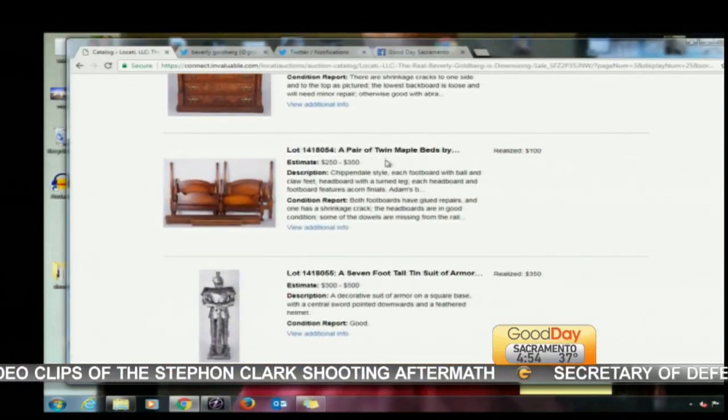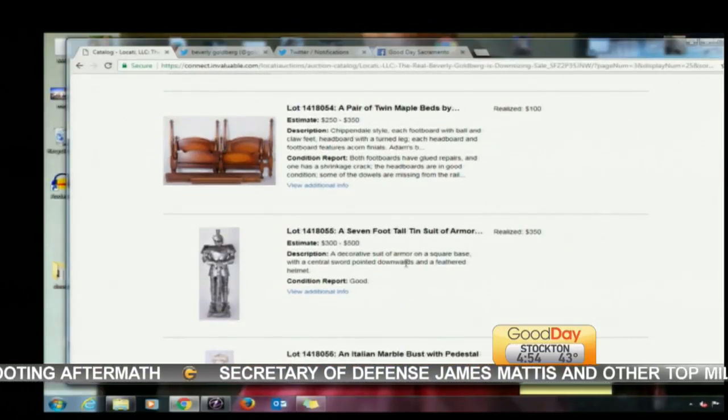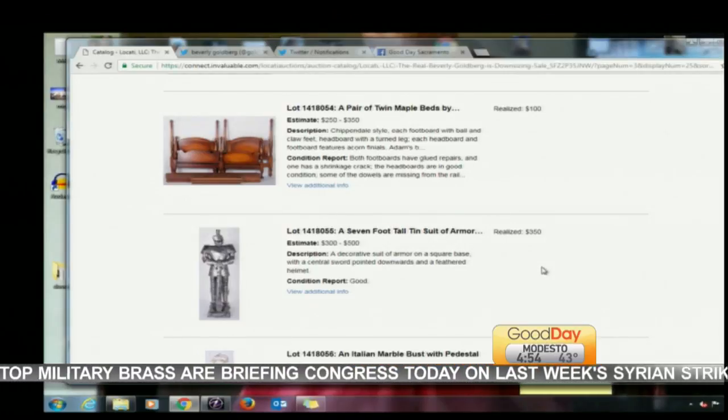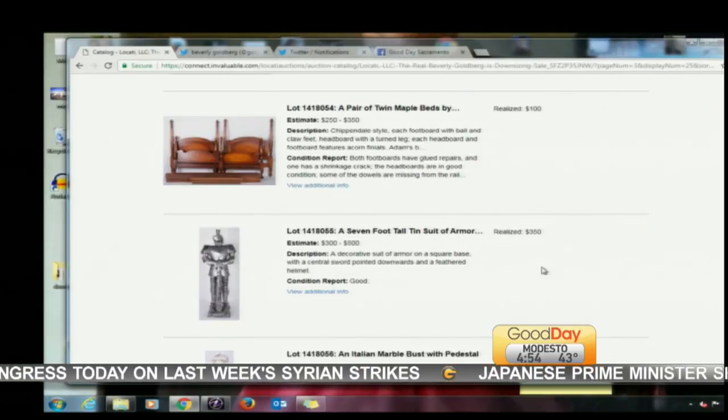Good grief. What is that? This is the maple beds. That was the two beds that the boys slept in. But what's that Tin Man thing? The 7-foot-tall suit of armor. That was the thing I wanted to show you. Somebody got it for $350. Sounds like a steal, right? So now that's going to be in somebody else's house in the corner scaring all the guests. Do not go make a PBJ at midnight because that thing is going to be staring at you.